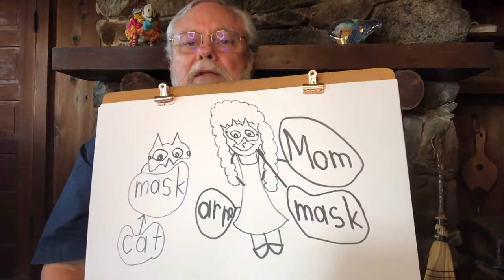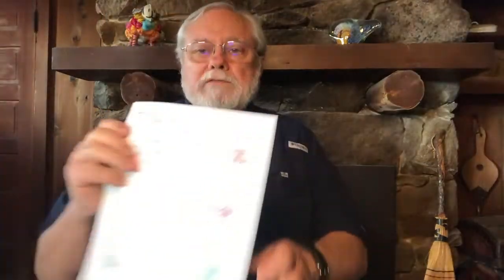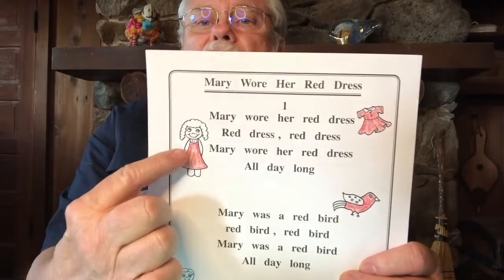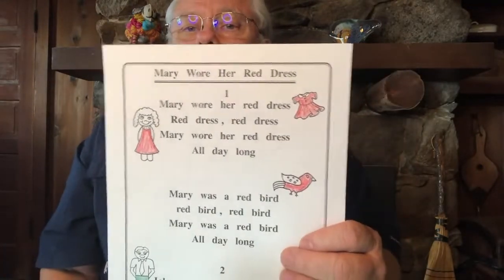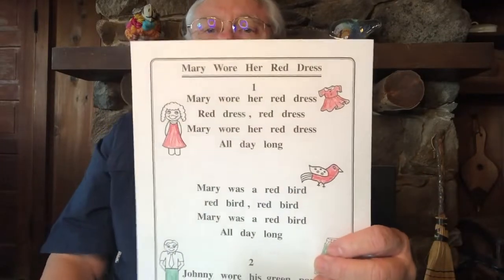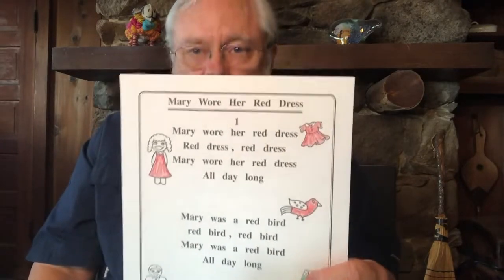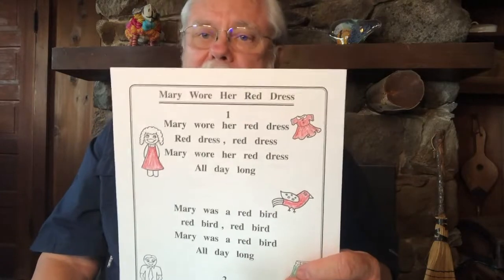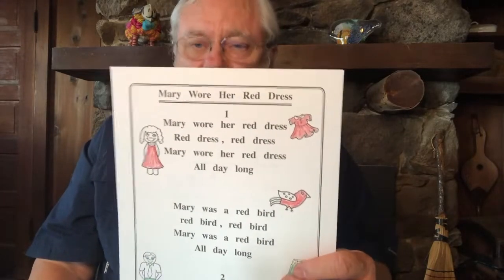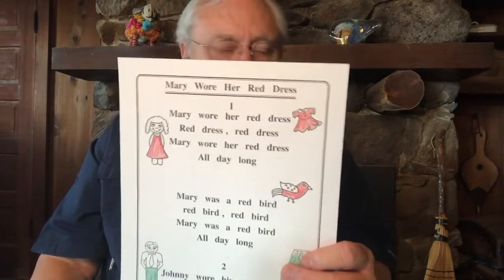Now we're going to put Mom and her mask into a song. And so the song we're going to be using is a song called Mary Wore Her Red Dress. So let me teach you just the first part of it. Here's Mary. She's wearing her red dress. And while she's in her red dress, she's going to pretend to be a red bird. And if you sing it back to me, it sounds like this. Mary wore her red dress. Can you sing that? Mary wore her red dress. Then we repeat that. Red dress, red dress. Mary wore her red dress all day long.